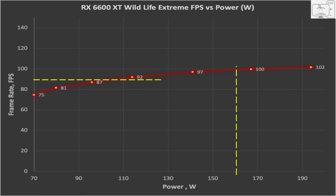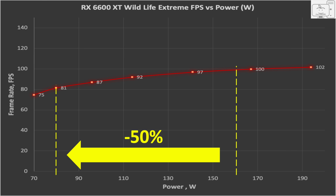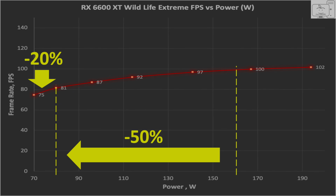As the performance is reduced 10% to 90 FPS, the power is now 102 watts. And then, as the power is reduced all the way down to just half, or 80 watts, the performance drops to 81 FPS. That's pretty incredible. You cut the power in half and the performance only drops about 20%. I can see why RDNA2 is a good GPU for a laptop.